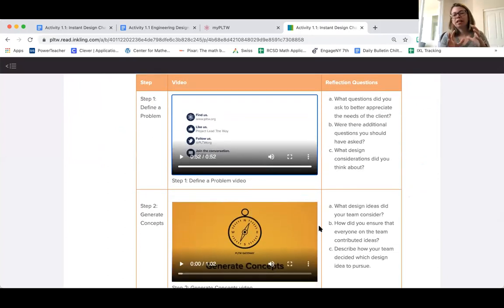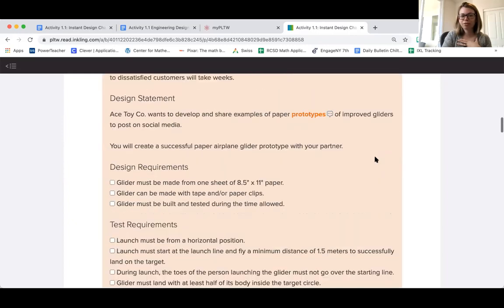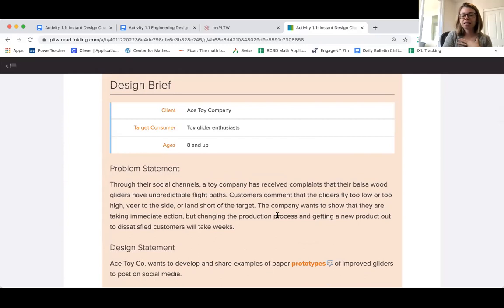Okay, so defining the problem. If you remember back to when we defined the problem using what is called a design brief. So the design brief is right here, and we read through this as a class, and this clearly stated the problem for us, okay? So what I want you to do now is you can pause this video.